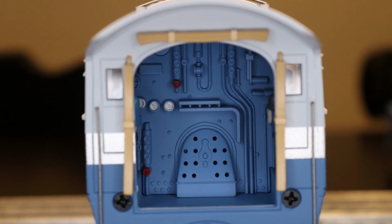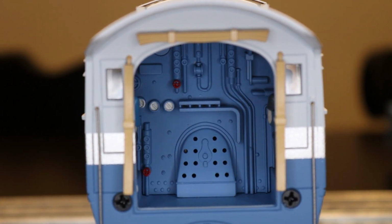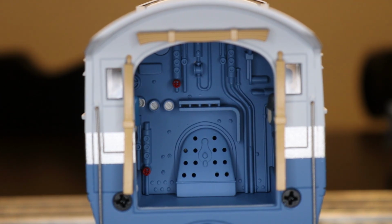And here you go. Here's a look inside the cab. This firebox does light up when the engine is powered up. You can also see some hand-painted dials and knobs, and you can also see some more cast-in details. It's very beautiful to look in here. This is not the most detailed cab I've ever seen, but it is definitely pretty nice.